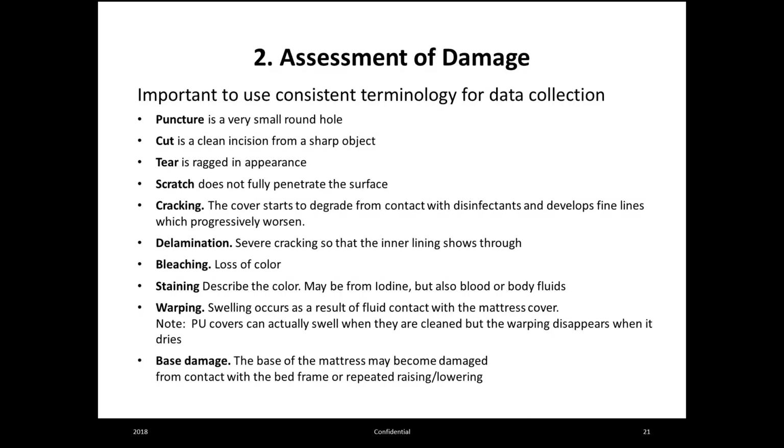Delamination is a step further than cracking, where you actually see the ticking or the white lining exposed. If it's gotten to that point, it's obviously very dangerous, and fluids can penetrate. Bleaching is when the color is faded. Staining is when, again, you see the fluid ingress. Warping, we've already spoken about as well. Base damage is when you see damage underneath.